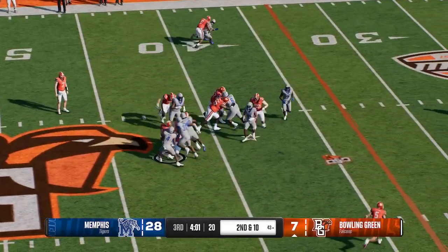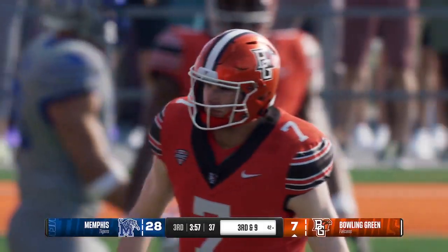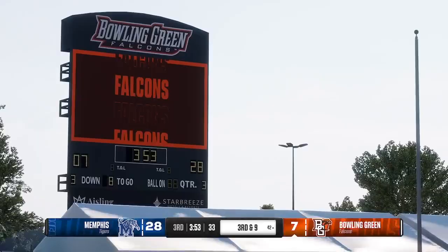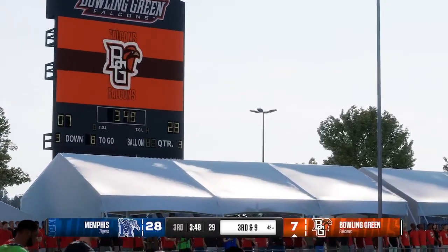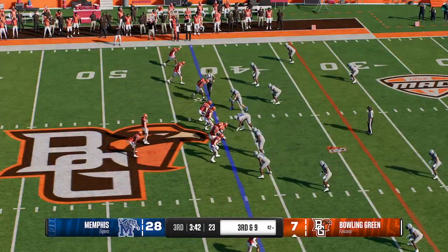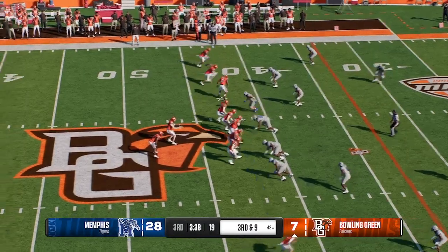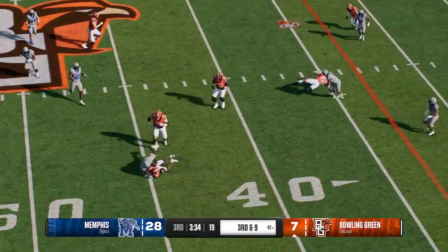On the ground, it's Stewart. Just a 1-yard gain leaves him with 3rd and 9. Third down coming up. And this offense can ill afford to come up empty on this drive, already trailing by multiple possessions. On 3rd down, he'll try to pick it up through the air.